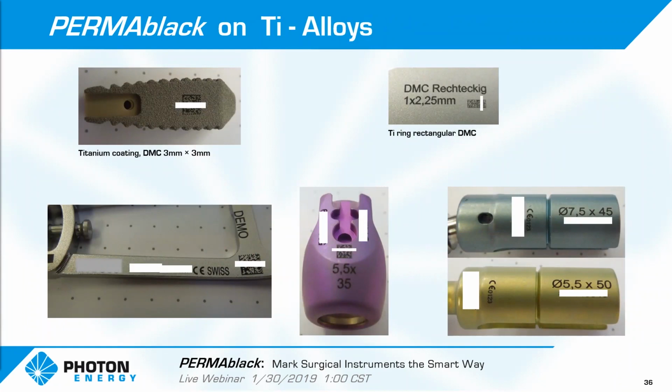Here we see marking of titanium alloys with PERMAblack. So you see it is not restricted to only stainless steel. It works also extremely well with titanium and other metals.